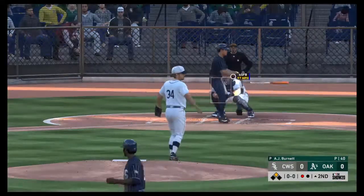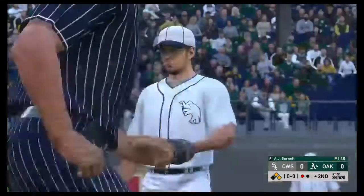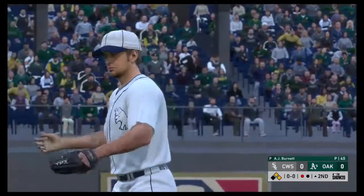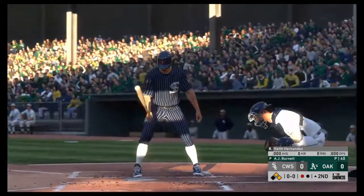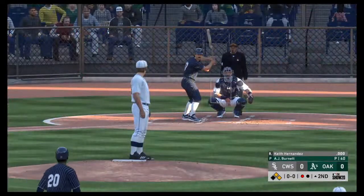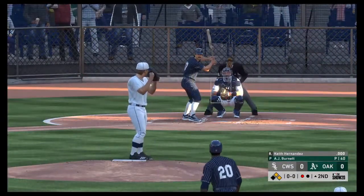And that misses, ball 4. So it's first and second now with only one away. He could get the early hook if he can't be a little bit more precise here. That's walk number 2 of the inning, and we're only in the second. So runners at first and second here with one away. And that'll bring up the former National League MVP, Keith Hernandez.